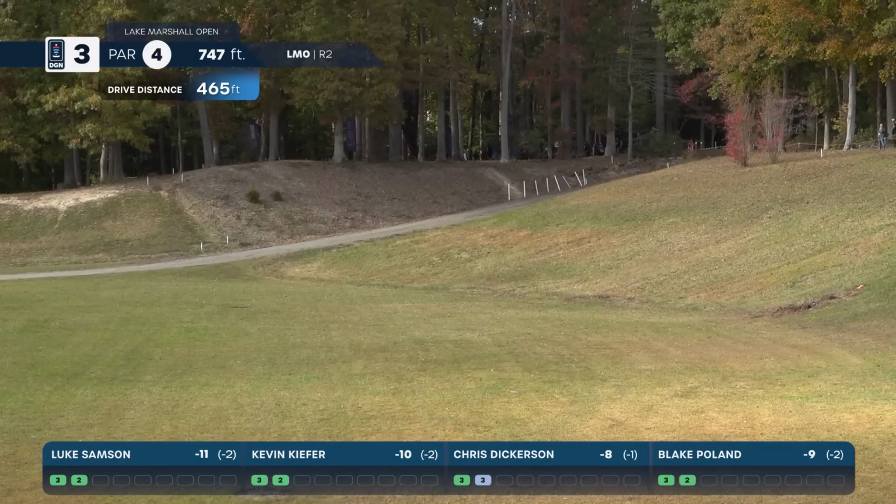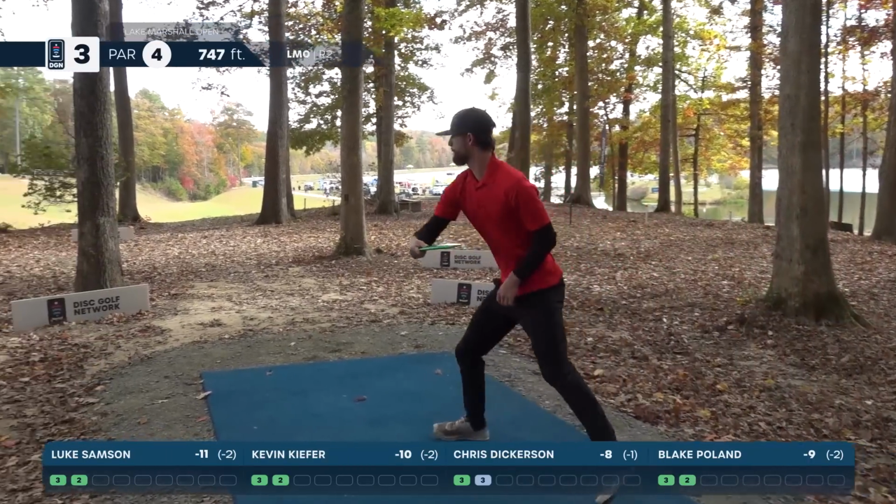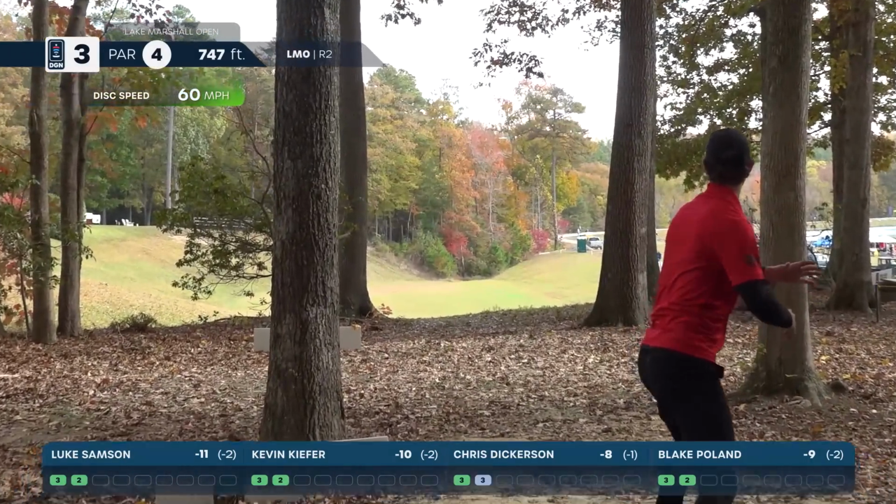Kiefer in the fairway safely. Yeah, Kevin playing a little more of a stable kind of force over, keeping it low, and a lot less guesswork there than trying to get the big distance. Poland.